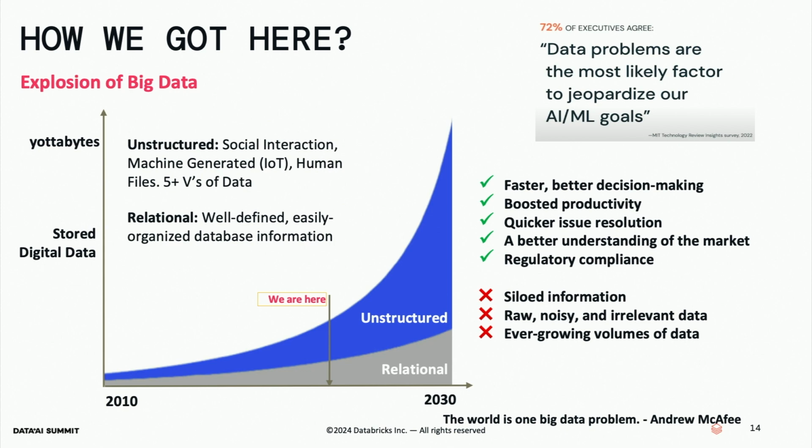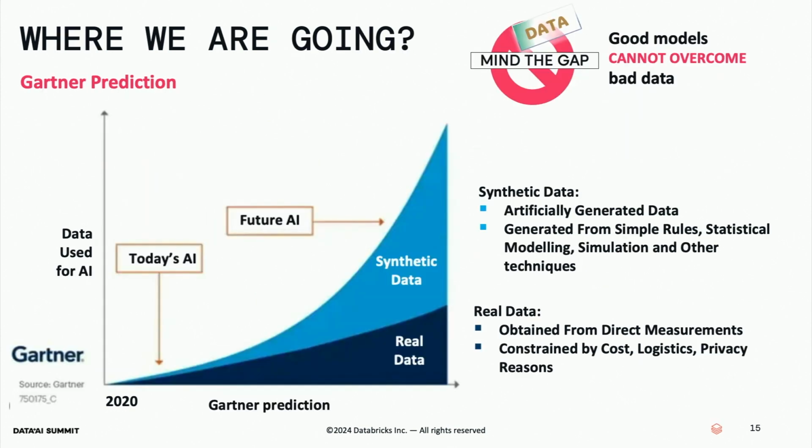When you really think about it, data problems are the main factor hampering our progress with AI and ML. The world is just one big data problem. Now we're talking about something different: we've got synthetic data, and this growth is even more tremendous than the others. Suddenly, with ChatGPT, I think it woke us all up. We also have a responsible AI team, calling it the art of possible, and we try to see how we can use AI and Gen AI capability to do a lot of things that we were not doing.